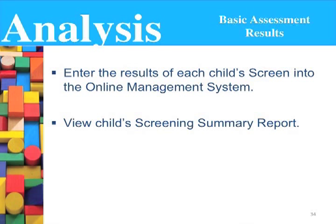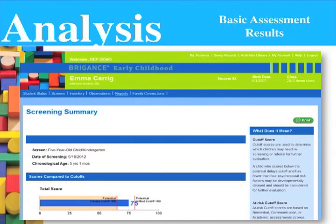The first data set we'll want to analyze is the Kindergarten Basic Assessments. After completing the BRIGANCE Kindergarten Screen with the children, we'll take our data sheets and transfer the results into the online management system. Once those results have been entered, we can access each child's screening summary report. This screening summary report will show the results in easy-to-read graphs that will show a child's kindergarten readiness.